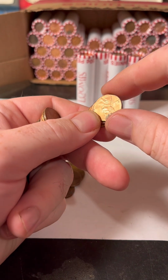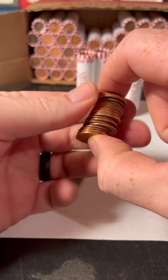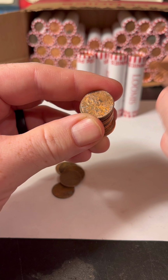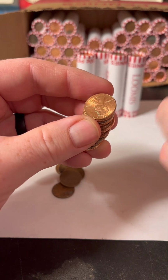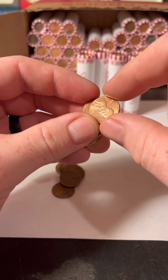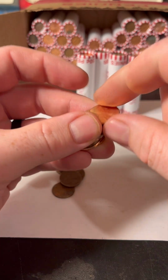So I don't know that the copper pennies will ever be worth more than a penny. 98 I think is one of the years for the close AM or separated AM errors. I think it's 92, 98, 99. So I'll set those aside. But actually, I pay attention to the year, so this video will be a little bit longer.